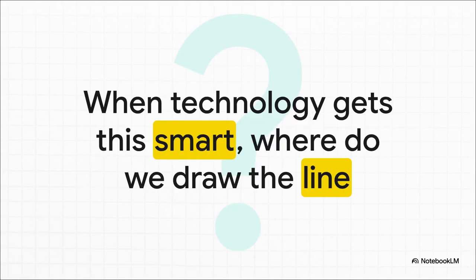Which really leaves us with the one final massive question. A project like this shows us what's becoming possible. It holds out this promise of incredible safety and efficiency. But as our technology gets this smart and this woven into the fabric of our society, the biggest question we all have to answer is, where do we, as a society, draw the line?